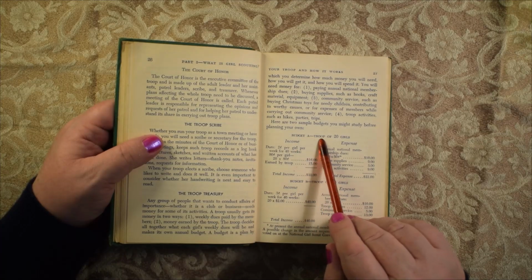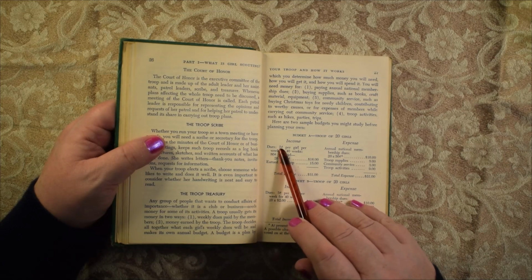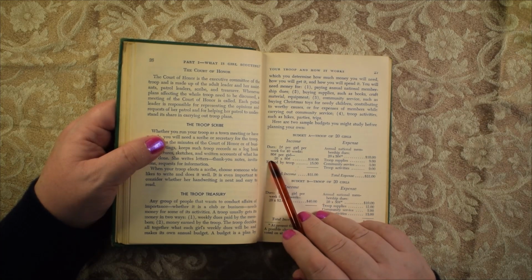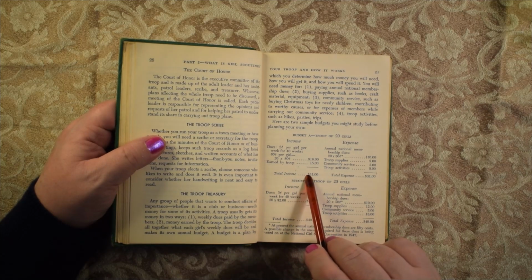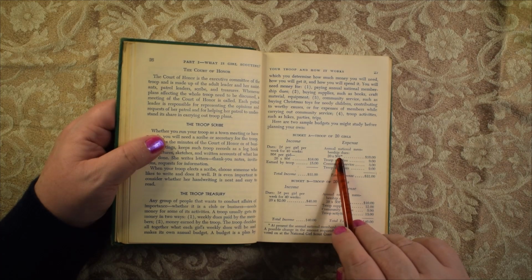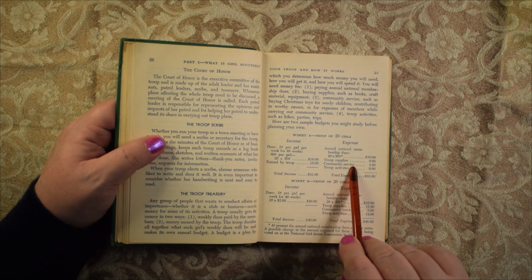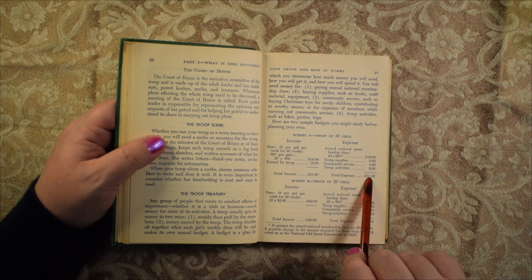Oh, they even have a budget for a troop of 20 girls. So in 1947, their dues were 2 cents per girl per week for 40 weeks, which is 80 cents per girl. 20 times 80 cents equals $16, earned by the troop $15. So the total income for the troop was $31. Expenses. Annual national membership dues is 20 times 50 cents, which is $10. Troop supplies is $9. Community service is $3. And troop activities, $9. Total expense, $31.